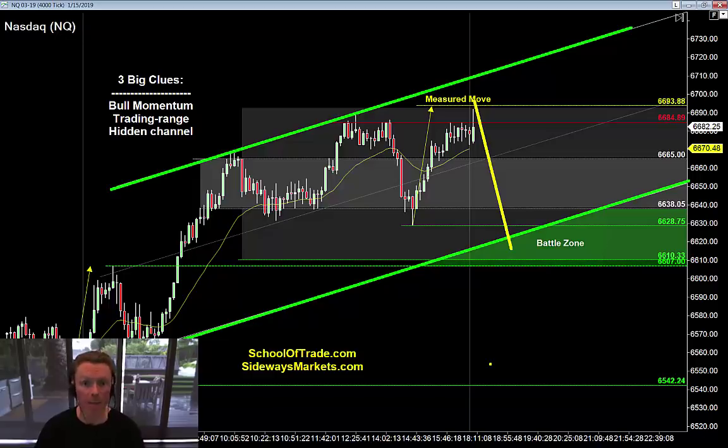When we get that pullback, what I want to switch my focus to is not buying, but waiting for the sellers to swing once, swing twice, and then once they throw the bat back in the dugout, that's when I'm looking to be a buyer going back up. I want to let those bears try once. I want to let them try twice, and then we can be the buyer going right back up to retest those highs.